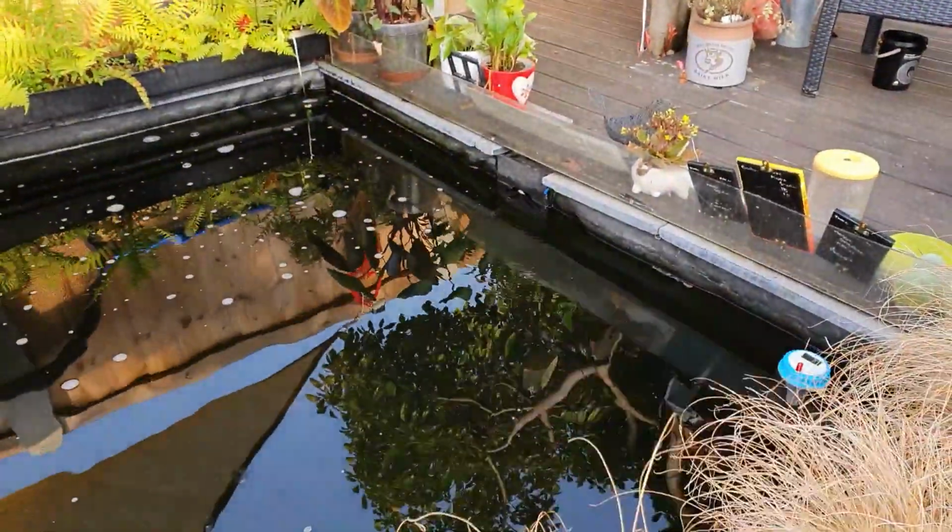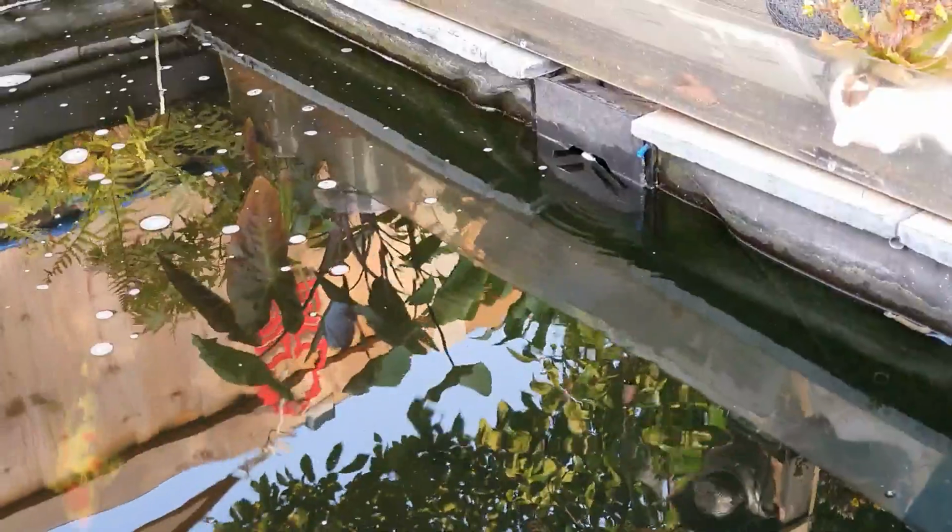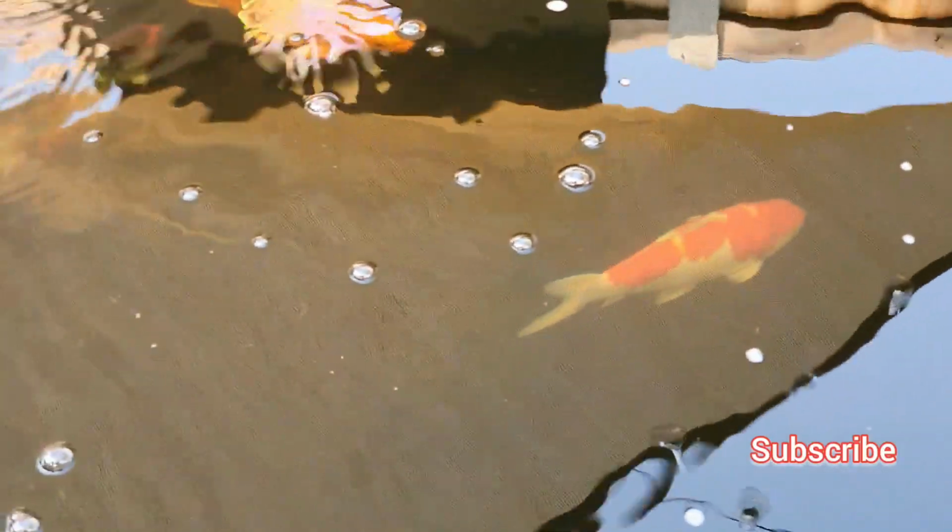It's all going well. The skimmer plate that I made now is doing well. There it is. And the fish are doing well.